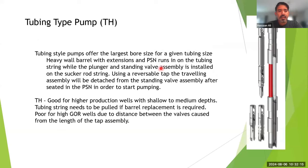Sorry about that. The next type of pump is what we call a tubing type pump. Now, the difference between the insert pump and the tubing type pump is that the tubing type pump, as the name indicates, has its component actually sitting with the tubing itself. It is made up with the tubing. That means changing this pump is not that easy. If you have to change the part of the pump that is attached with the tubing, then you have to pull the entire tubing.